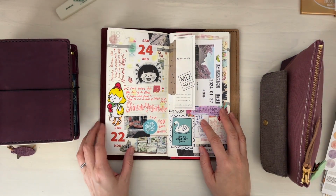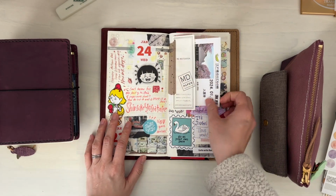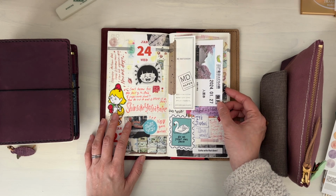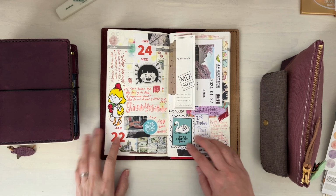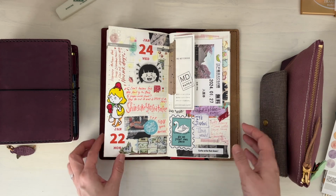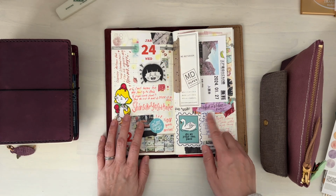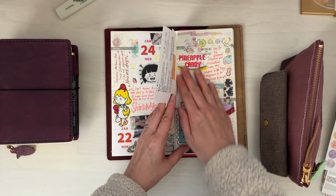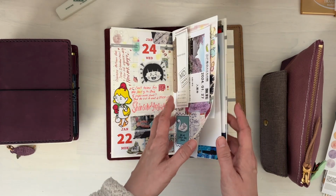So this week you can see it's just a whole bunch of things from packaging, and we visited the Edo Tokyo Open Air Museum. If I can, I'll try and insert some of the video footage there. But yeah, stickers, and once again from the newsletters that I received from my kids' schools. This was actually a flyer, and so of course I had to cut it out, and it's very random.